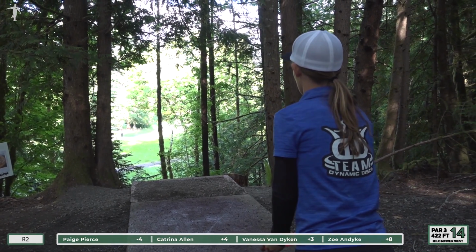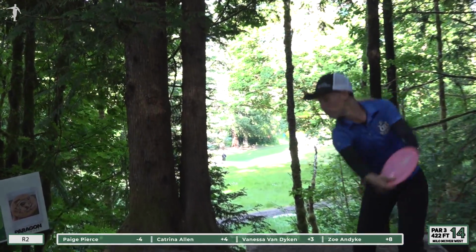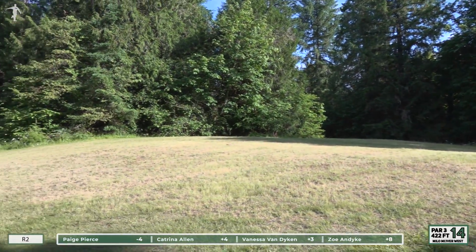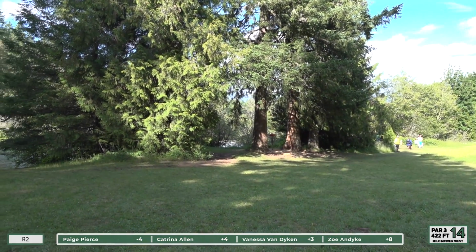And what disc did you go ahead and choose here? This is a hybrid Convict. It's a little bit flippier than my Lucid Convict. I'm putting on a severe hyzer and wanting it to flip late. A little bit high so it gets those branches and just drops it a little bit short. Still cutting through, kind of giving you that open downhill look.